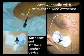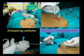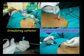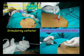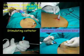And the StatLock fixation device is fantastic, really. So this is the stimulating needle being used, the stimulating wire, then attach it here, and later stimulate it like this.